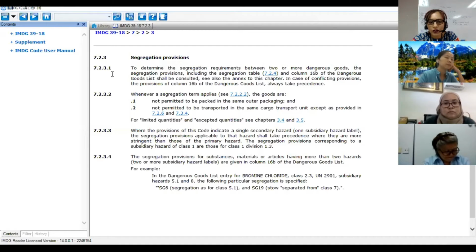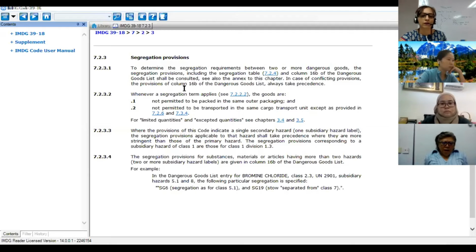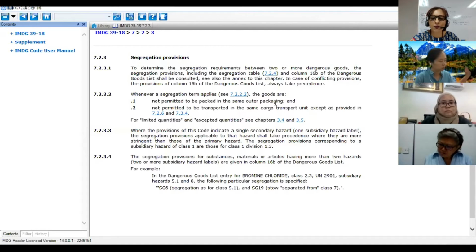Yeah. So here in 7.2.3, to determine segregation requirements between two or more dangerous goods, what we did was we applied the segregation table, and then we saw what the cross values gave us. Whenever the cross value was X, we went to 16B to find out whether the cargo is among a list of substances that it is incompatible with or not. Then in 7.2.3.2, when a segregation term applies, the goods are not permitted to be packed in the same outer packaging. Because sometimes I get these questions.